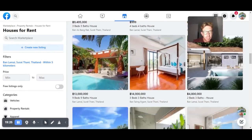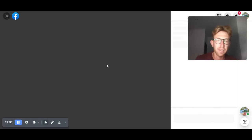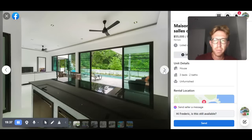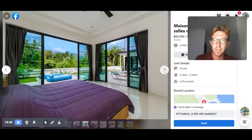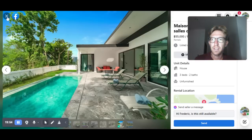And what else do we got here? So a lot of these, this one's 55,000 baht per month, also in Lamai, and it's got a nice, decent sized swimming pool, kitchen area with, I guess, granite. I think that's granite countertops. I really don't know. Nice, looks like a comfortable bed, clean, brand new bathroom, couch with a TV. It's very nice. 3 beds, 2 baths in Lamai.